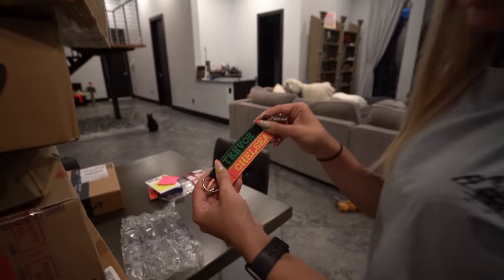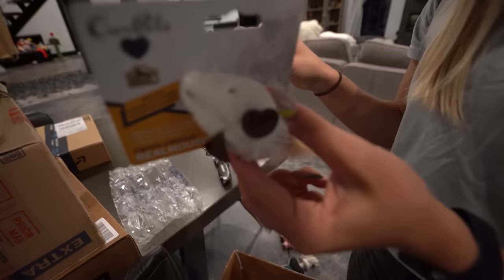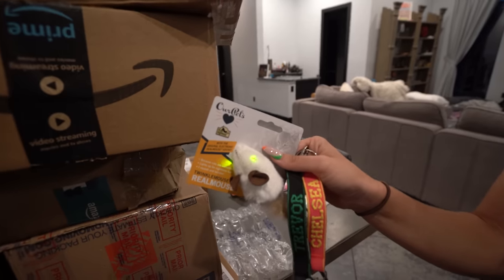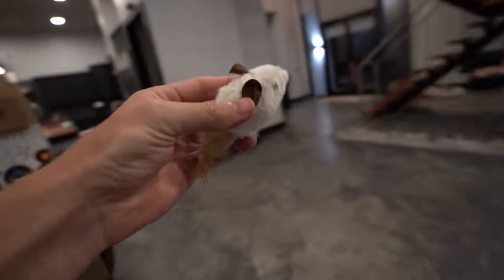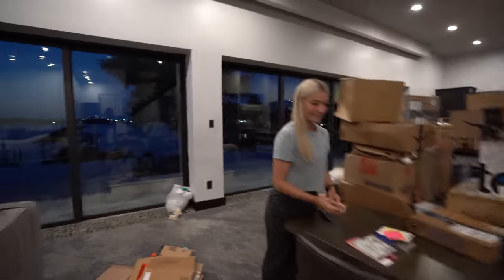We also have custom keychains. We've got keychains for Trev and Chels. And a little twinkle mouse. Oh, wait, does it roll? Oh, it lights up! Wow. Here she comes. I thought this was one of those mice that you wind back and it rolls, but this might be even better. Bella. Lovely. More toys for her to carry around the house and drive me absolutely nuts with.